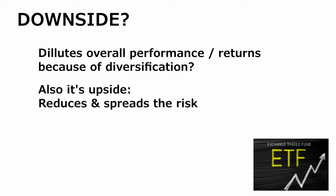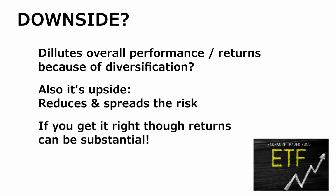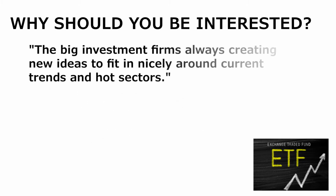But the downside is also its strength because of the spreading of the exposure across a basket of whatever. In theory, you're lessening your risk to that individual stock or one or two stocks that you might have in your portfolio. It must be said though that if you get the right sector or basket or whatever ETF it is, then the returns can be quite significant and quite substantial. So in my mind, you've sort of taken away an edge of the risk, but the returns are still quite possibly substantial. So why should you be interested in ETFs?